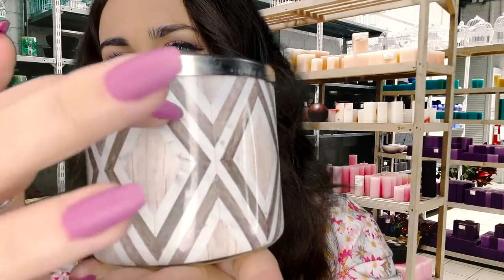So, that being said, I do have another woodsy scent here. This one is my personal favorite. First of all, look at this stunning jar. We've got the little wooden diamonds here. Then it looks like marble, and then another wooden patterned section. Huge fan of this jar. Very easy to match this to decor, as it's a neutral color as well. So this candle here, it's called Vanilla Birch. Vanilla Birch.